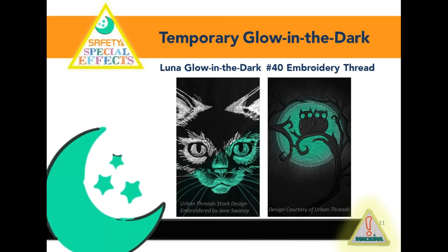Somebody asked about the washing instructions as well. And of course, it's a polyester thread, so it's going to have similar washing instructions for that as well.